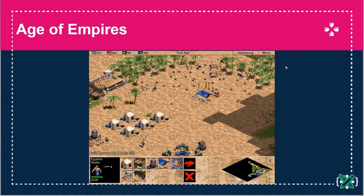Okay, so here are some examples. I'm going to cover some core principles of UI design later, but before I start jumping into a bunch of technical jargon, I thought we should at least look at some interfaces. So this is one of my favorite games that I grew up with, Age of Empires. This is what it looked like when I was a kid.